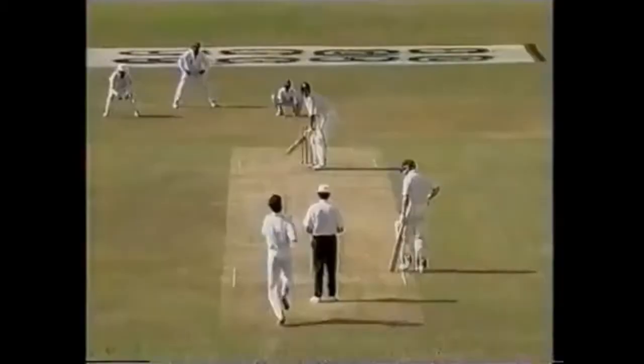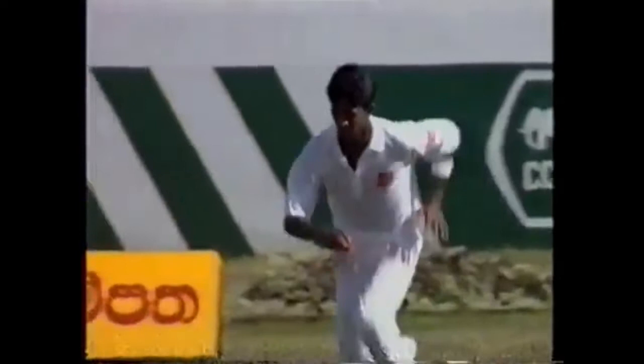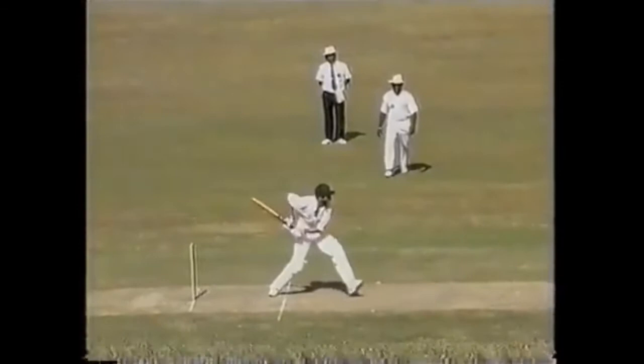Vikram Singha. Well struck on the offside. That was very well played. Vikram Singha. Oh, well played. Very well struck indeed by Hansie Cronje. More than a couple of wickets at this stage. He has a long reach.